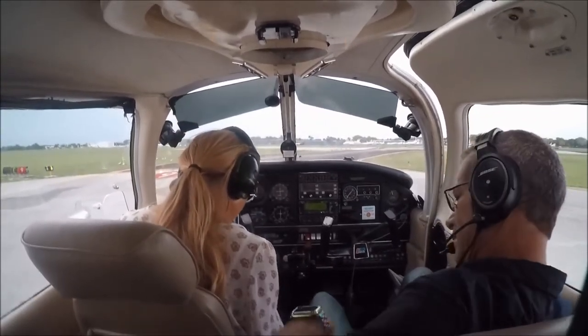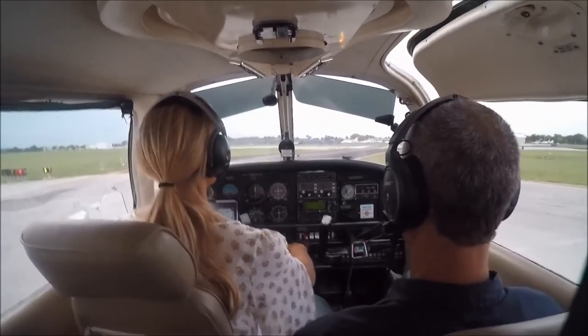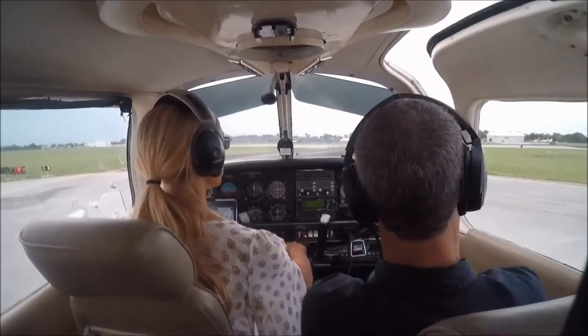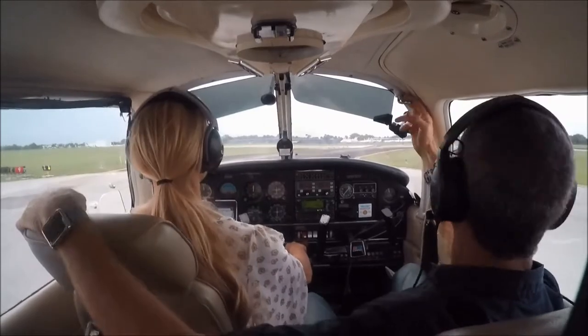Executive Tower, November 3524 Quebec is holding short runway 9, ready for departure. 3524 Quebec, Executive Tower, turn left northwest, runway 9, clear for takeoff. Left northwest, runway 9, clear for takeoff, 24 Quebec.